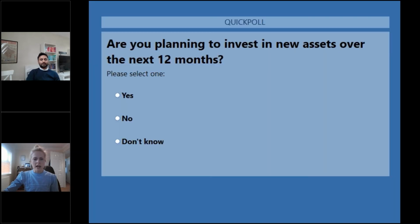Okay, are you planning to invest in new assets over the next 12 months? And again, we'll just give you 20 seconds to quickly answer that one. I'd be really interested to know how different the split would be if the government didn't release these new super allowances, which I'm going to go into. If all being well and they've achieved what they wanted to, hopefully it's going to result in a lot of yeses, because I'd like to think it's encouraged capital investment, but let's take a look at the answers.